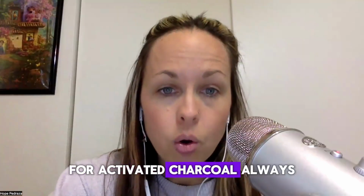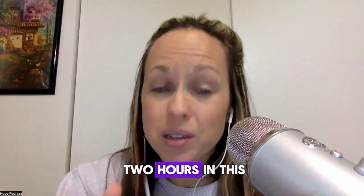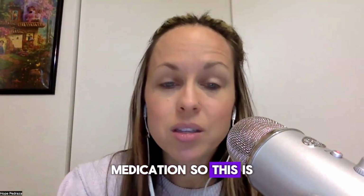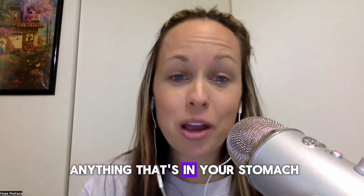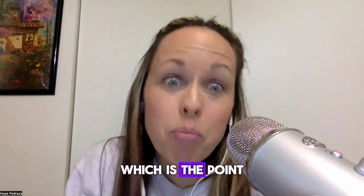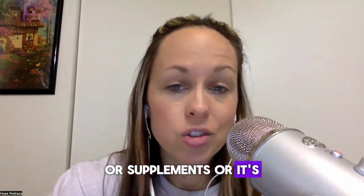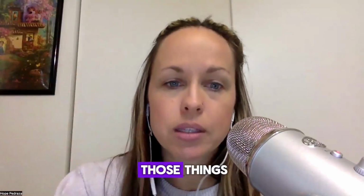For activated charcoal, always take it on an empty stomach. Always. At least 2 hours, and this is a big one, at least 2 hours away from food, supplements, medication. This is one that literally will absorb anything that's in your stomach, which is the point of it, right? But you just want to make sure you're not taking medications or supplements, or you're just not getting anything out of those. So it can bind to all of those things.